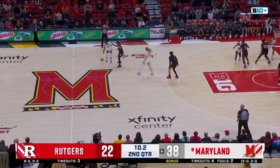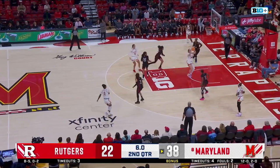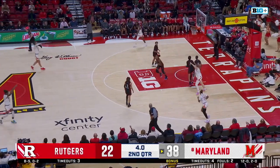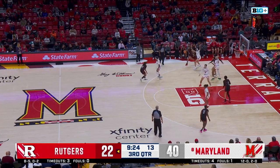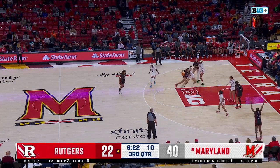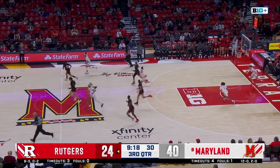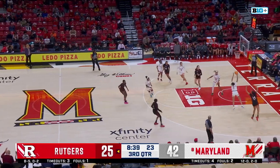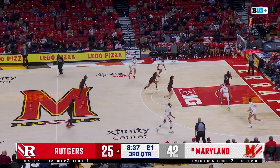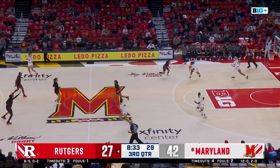She's been calling her number all game. Inside to 14, Kubek lays it in. To see her become the focal point of another team in Seton Hall, and for her to have a moment like that, I think it's really cool. Good start for JoJo Lacey. Schmeichel nearly takes it away. What a fight for Lacey. And the Boston College transfer puts it in.